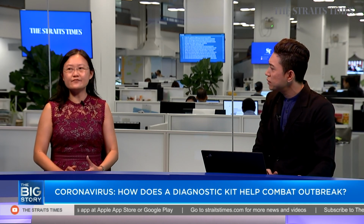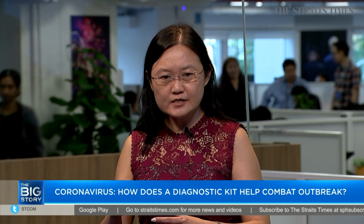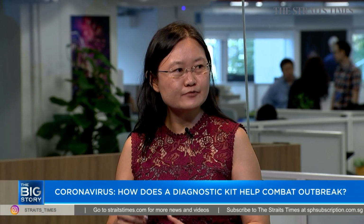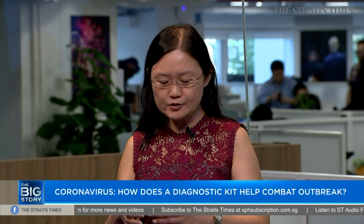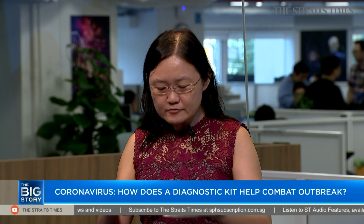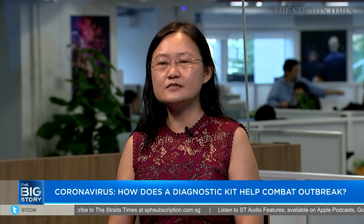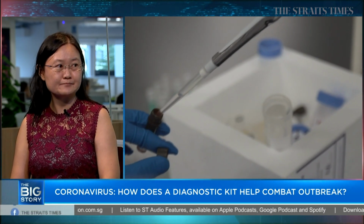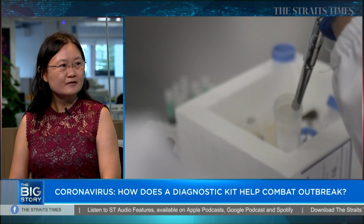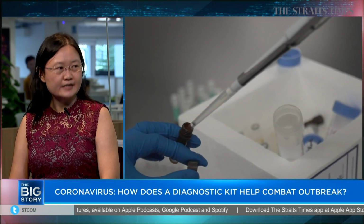Sure. The way we have designed it is that instead of running one sample each time by putting the sample into one reaction tube, we are designing our test to be in a multi-well format, and we call it the 96-well format. In such a design, per run with the machine, we can process 24 patient samples. And therefore that means you can test even more patients and it quickens the whole confirmation process as well.